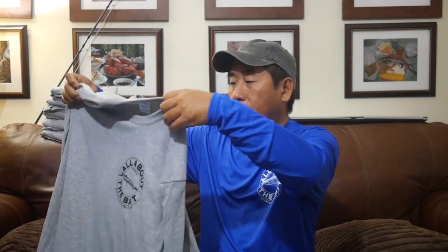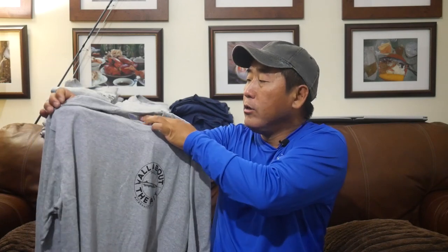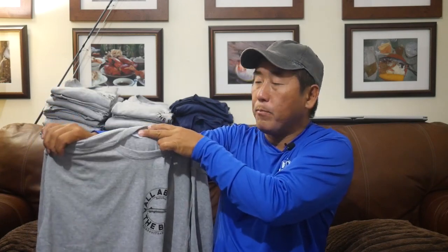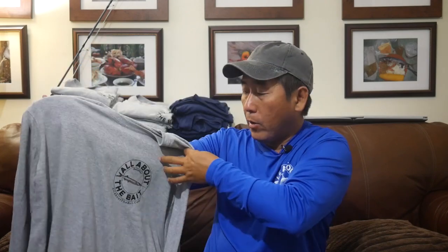The second one is the Ballyhoo, okay. All about the bait Ballyhoo. This is a new company that I'm using. It's called Port & Company. This is a 50-50 cotton polyester blend, showing the Ballyhoo logo, plain, just front only.